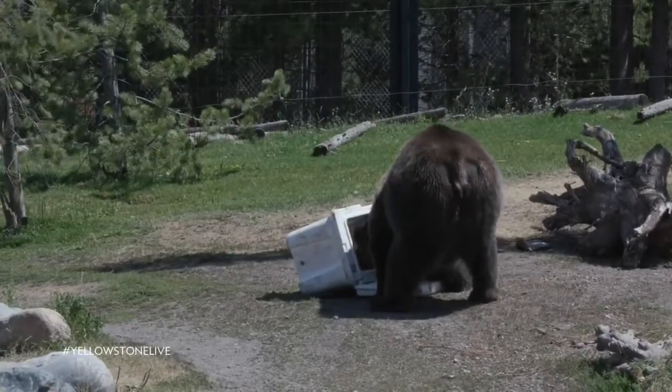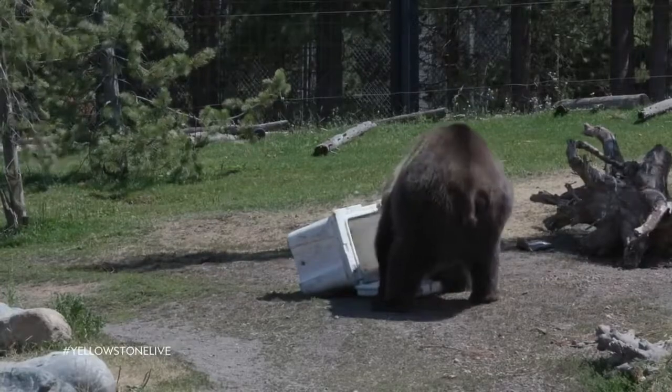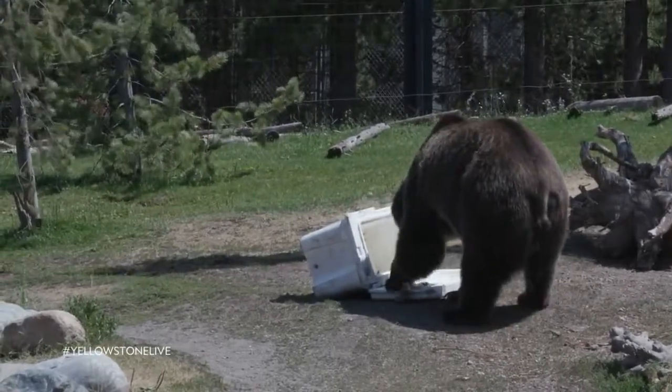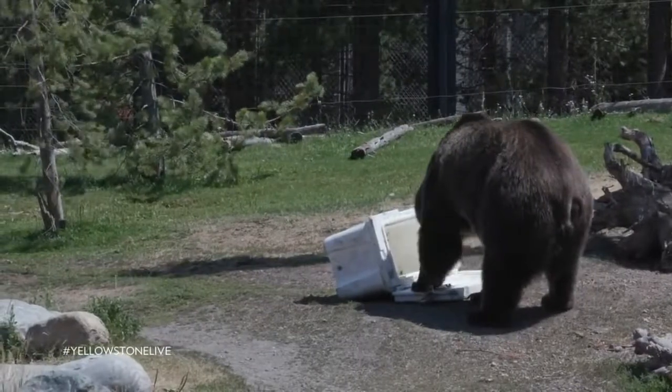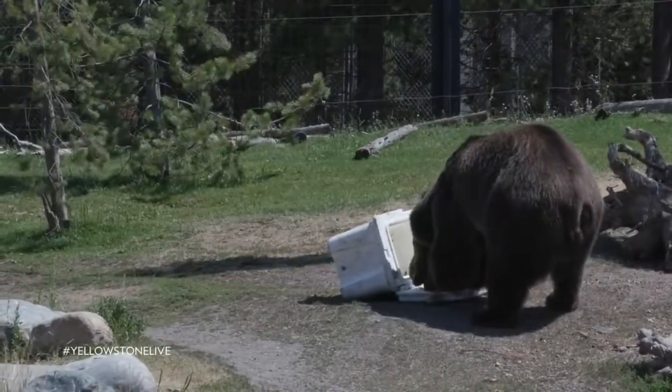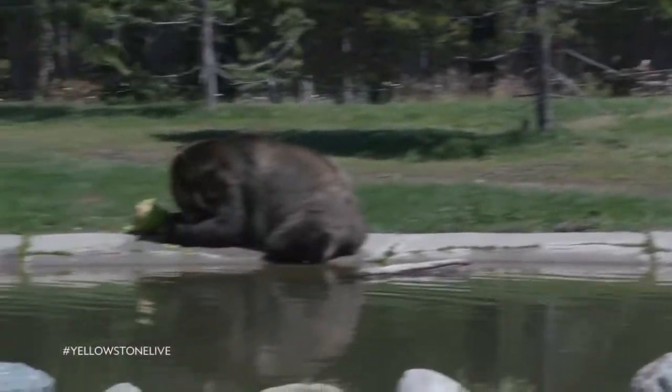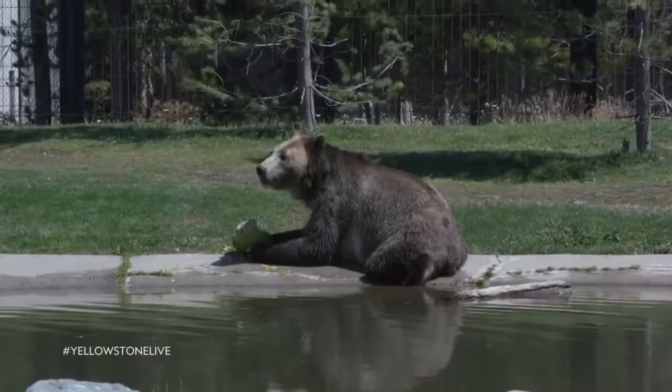So these bears right now are out here with all kinds of different enrichment. We move the bears in and out all day from their den area, which is indoors, and we bring them out into this habitat in different groups, either one, two, or three at a time. That's just based on their size and their temperament.